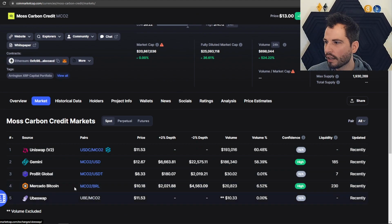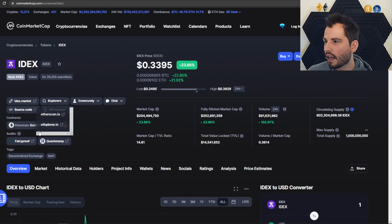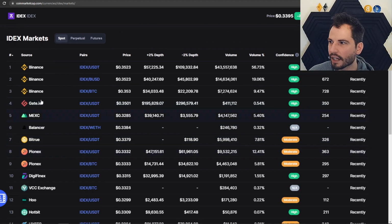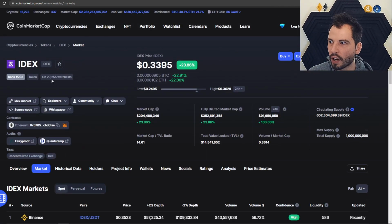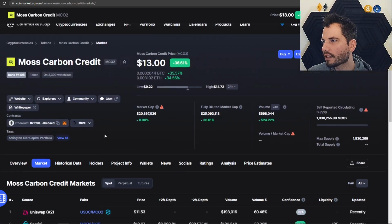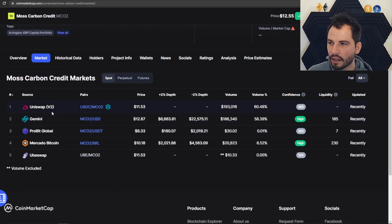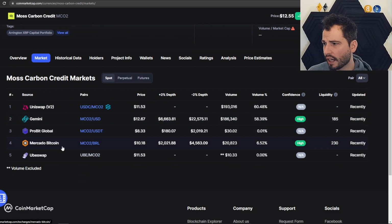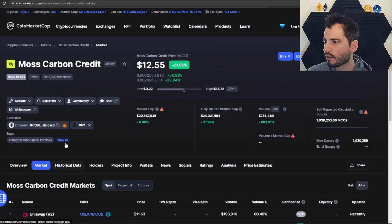Uniswap, Gemini, Probit. Probably get it on Uniswap or Gemini. Obviously, guys, I didn't mention where to get IDEX. You can probably buy it on their DEX because it's a decentralized exchange, kind of goes hand in hand. But Binance, Gate.io, or BitTrue is probably your best bets, or the DEX for IDEX. But back to Moss Carbon Credit, guys. Saving the planet. Gemini or Uniswap is probably your best bet to go, unless you trust Probit and these really small ones right here. So just keep that in mind.